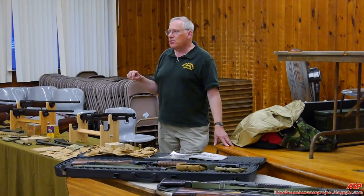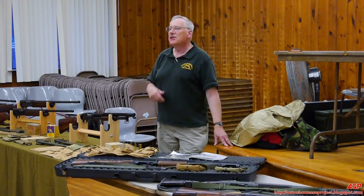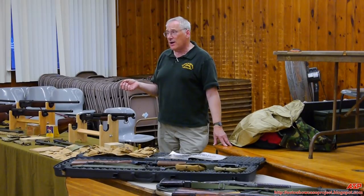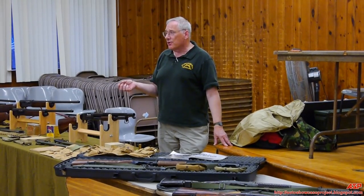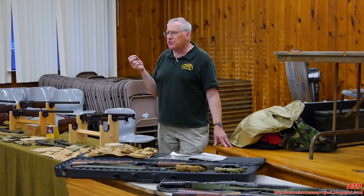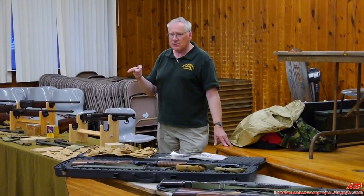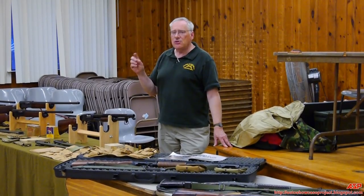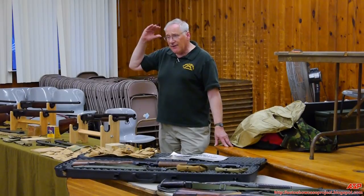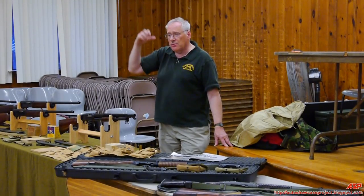In the War of 1812, the United States government issued buck and ball for the first time as a standard issue combat round. And that hung around for quite a while. If you go to Gettysburg, there's the buck and ball monument. Correct me if I'm wrong, the 14th New Jersey? 12th. 12th New Jersey? Okay. They used buck and ball as late as Gettysburg, 1863. And they have a monument to the buck and ball.